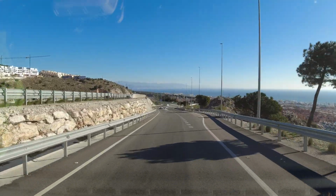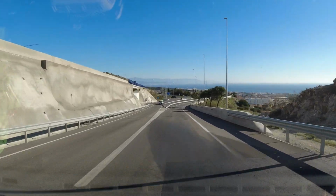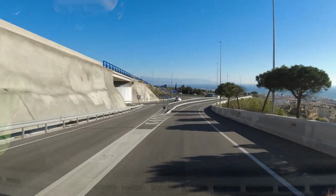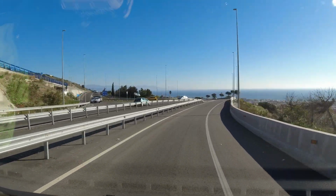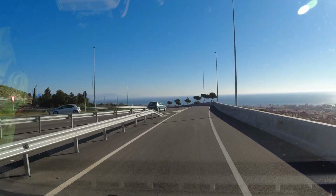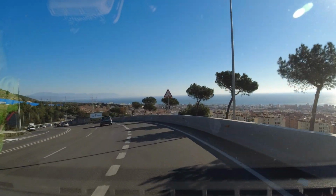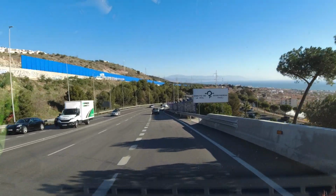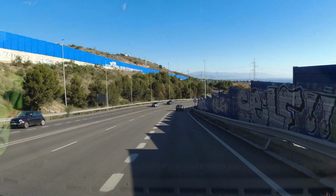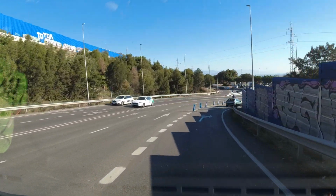Slide right, then turn right. Right, slide right. That'll be me here, isn't it? Yep. Look, a big scale electric track down here. Right, so I need to filter left. Oh, no, stay in this one. Take the next right towards Avenida del Cosmos, then slide right onto Avenida del Cosmos.